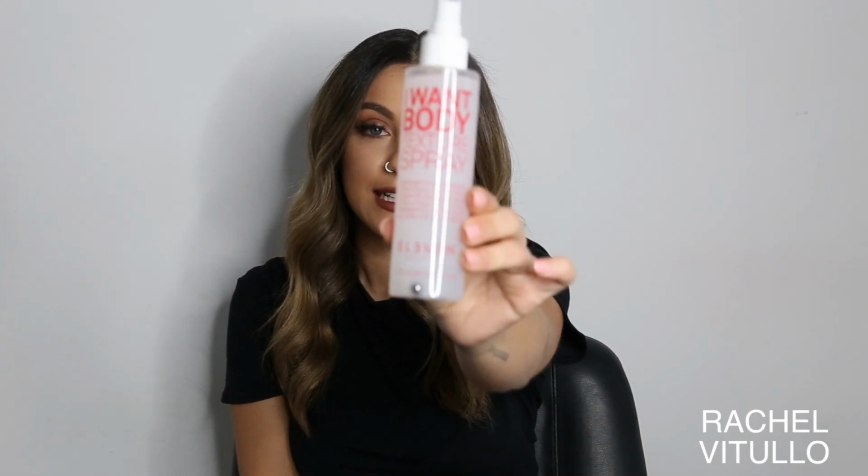The next product I'm going to be talking about is the I Want Body Texture Spray. This product gives you a beautiful amount of grit and texture in your hair with a matte result. The I Want Body Texture Spray is a combination of I Want Body Volume Powder and Sea Salt Spray from 11 Australia. So with the combination of the two, by having the powder you get a matte result, but by having the sea salt spray you get a gritty texture.